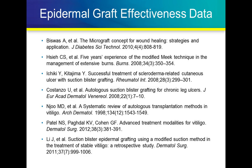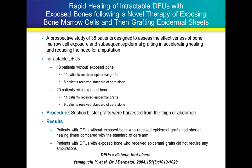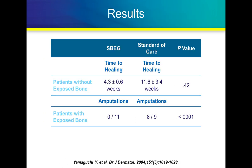There's quite a bit of efficacy, and I was surprised by this, to be honest. Suction blister grafting has been well studied in Europe and in Japan, and has been used in several clinical trials. This is a patient with a diabetic foot ulcer, in a trial of 20 patients who had exposed bone. They rongeured off the cortex and then put epidermal grafts on, and found a significant reduction in amputations in that group. So if suction blister grafting has been so great and was introduced in 1964, why haven't we been using it more?